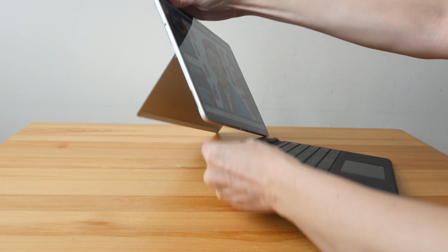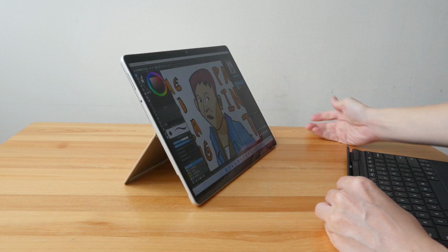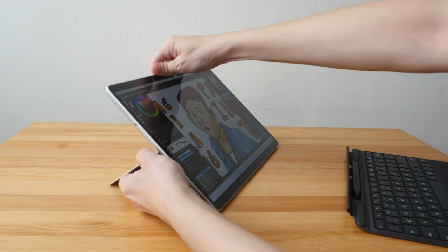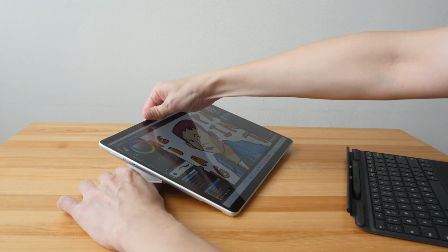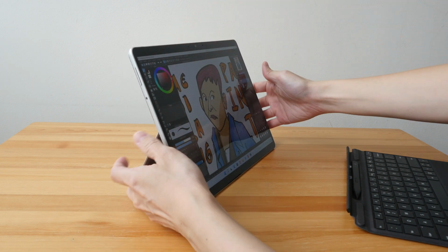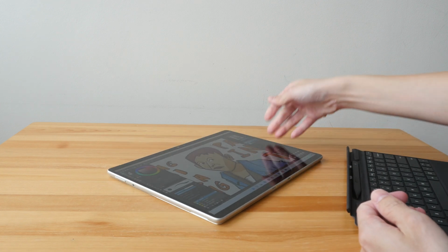You can remove the keyboard case, and this can be considered the stage mode or the tent mode, which is great for watching movies. The kickstand is adjustable all the way down here. So this kickstand is actually quite nice because you can adjust it to any angle you like. And lastly, there is also the tablet mode.